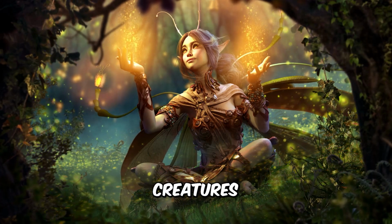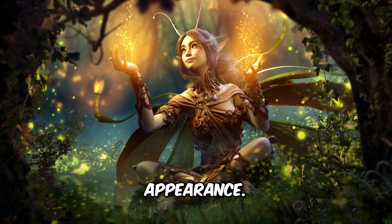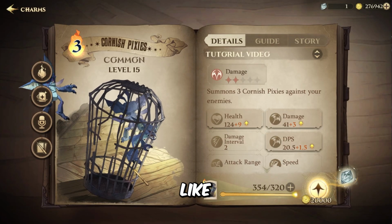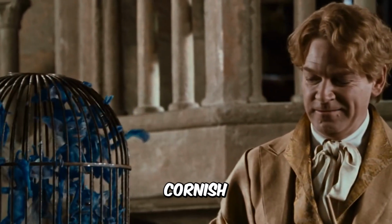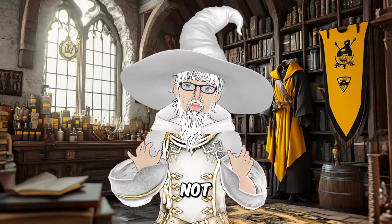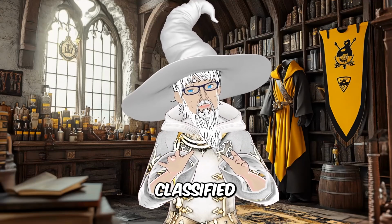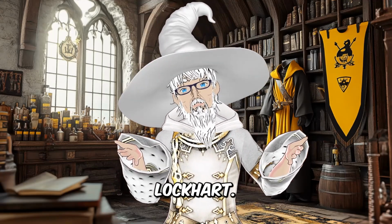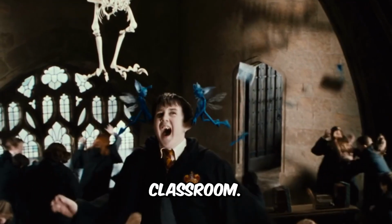Pixies are mythical creatures that are the pranksters of British folklore. They are tiny and elf-like in appearance. In the Harry Potter universe, though, they are colored blue and don't look like elves at all. In the Chamber of Secrets, Gilderoy Lockhart brings a bunch of Cornish pixies for his Defense Against the Dark Arts class. Not really sure if Cornish pixies should really be classified as dark arts, but then again, this is Gilderoy Lockhart. As to be expected from Lockhart, the pixies get out of control and wreak havoc in the classroom.